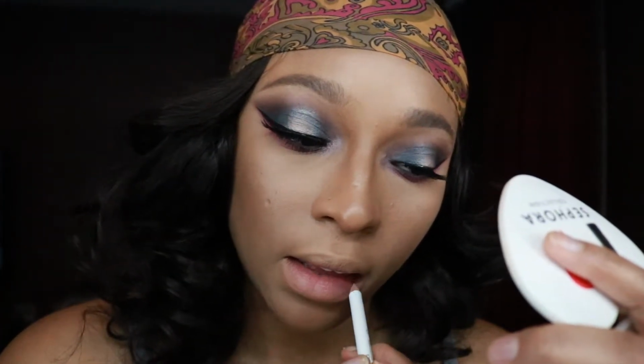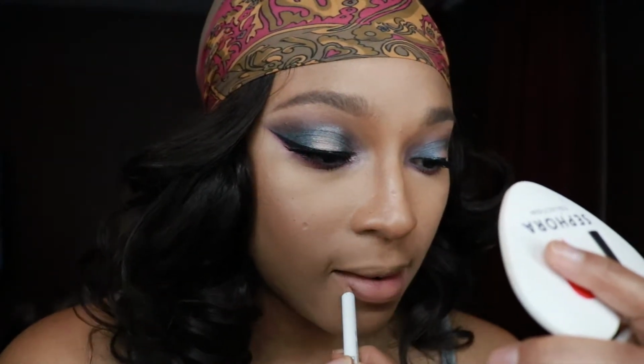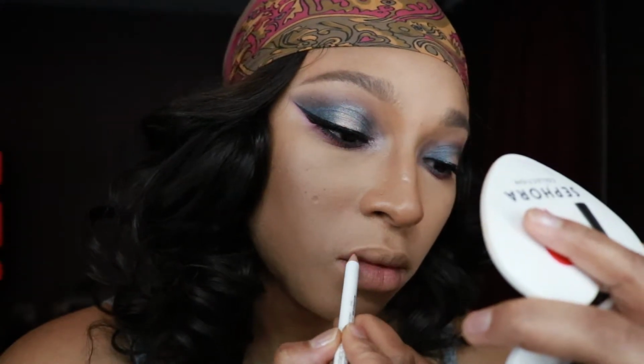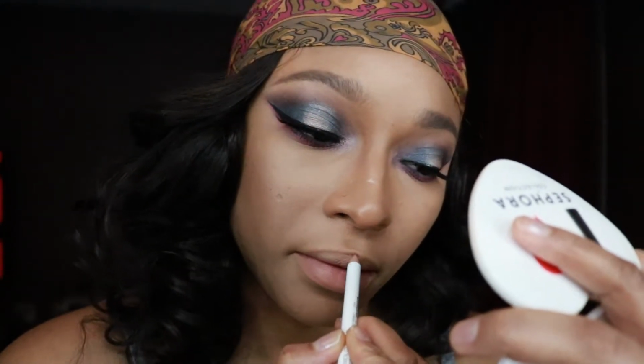Alright, and for my lip combo, for the nudes at least, this is Trick Liner by OCC. And then I'll be going in with the Too Faced Melted Chocolate Collection Chocolate Honey Lipstick.